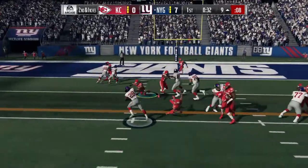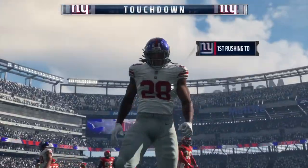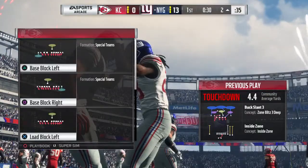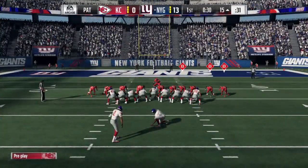On second down, Perkins. And he's going to bull his way into the end zone for a Giants touchdown. Paul Perkins, a 9-yard touchdown run. And the Giants add on to their lead.